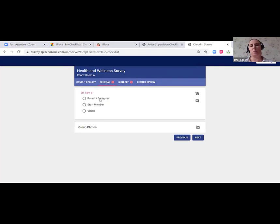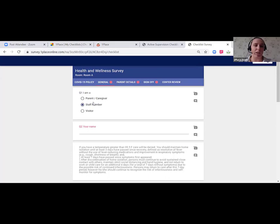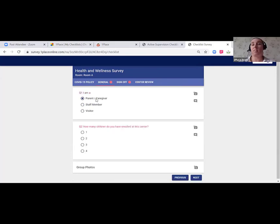So in this particular case, it's a health and wellness survey, but if you notice, if I select that I'm a parent or a staff member, the standardized template changes. So therefore, moving from having a checklist per room that's specific to them, we now work with you to standardize a template. And as they answer questions, it can seek more information with additional questions, or questions will only show for room A if it's assigned to room A, and only room B if it's assigned to room B.